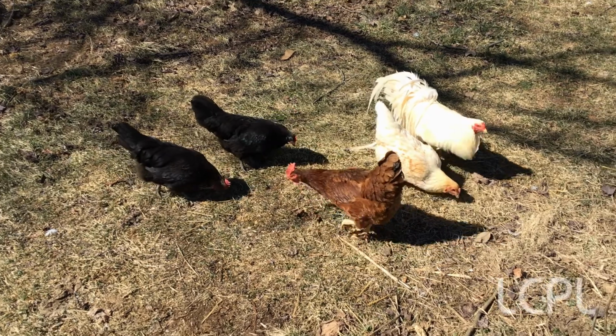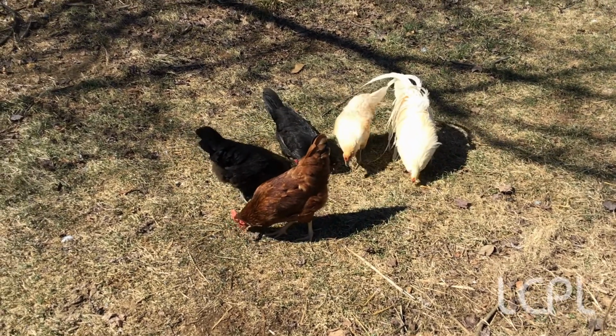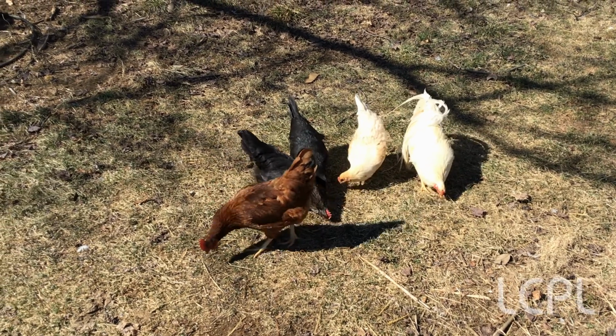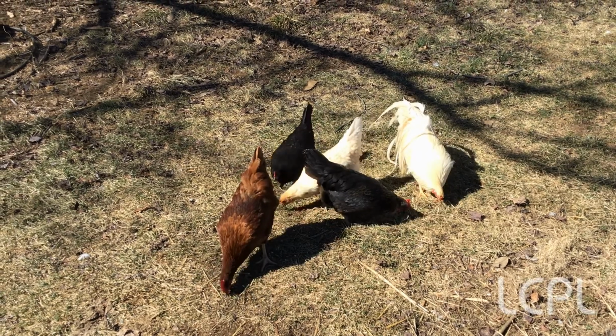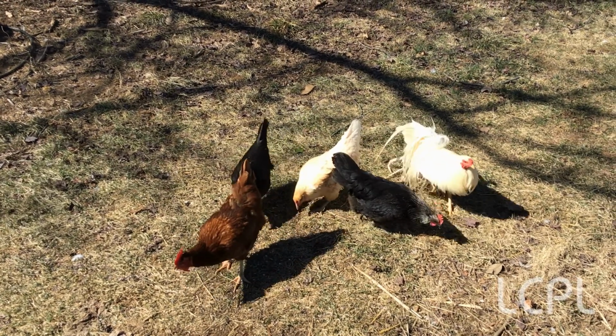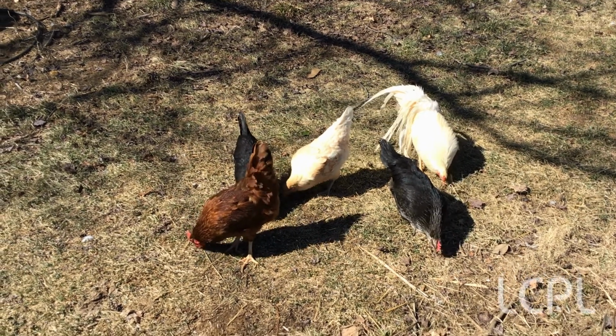But as you can see, chickens come in all different colors and shapes and sizes. This brown one in the front is a Rhode Island. The 2 black ones are Australorps. And then the kind of beigey one, she's an Easter egger, which means she lays greenish blue eggs.